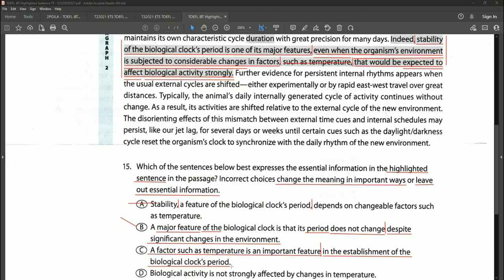And what about the second half? In the establishment of the biological clock's period, wait a minute, where is the mention of stability being a major feature? See, it's not a factor that's an important feature, it's stability. Therefore, choice C is not possible.